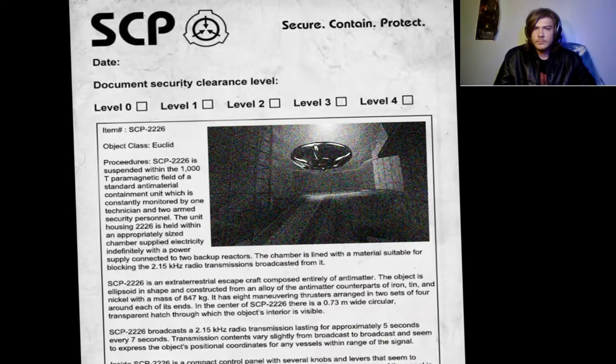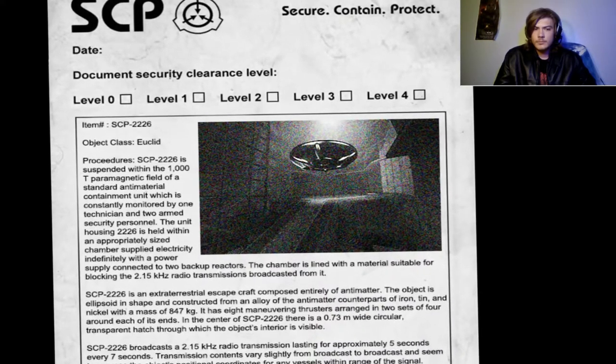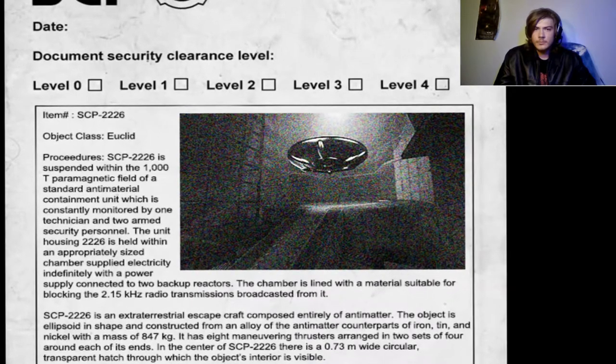SCP-2226 is stored at Lunar Site 13. Terrestrial storage would be needlessly problematic, as a containment breach during atmospheric re-entry would have catastrophic consequences and create immense censorship difficulties.